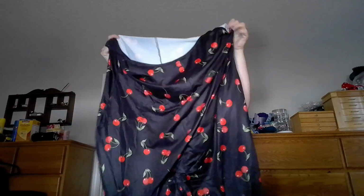And then this, I paid $11 for. It's a 3XL. It is a knit material. Those other ones were woven. But this is a jumper, with cherries. I was curious to see what these would fit like. This is from Emery Rose.